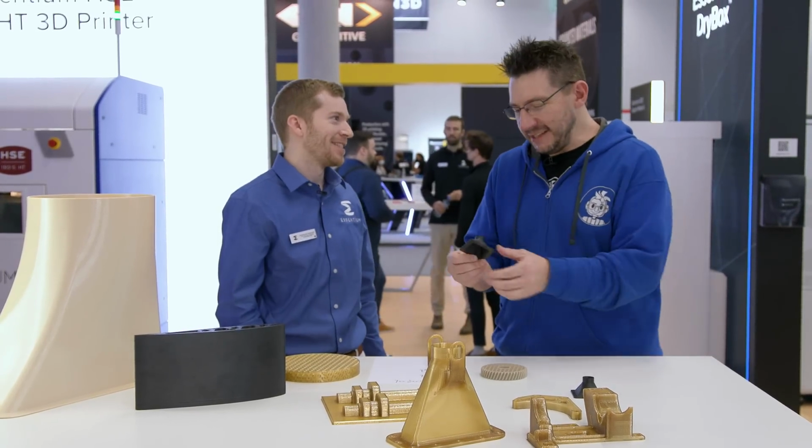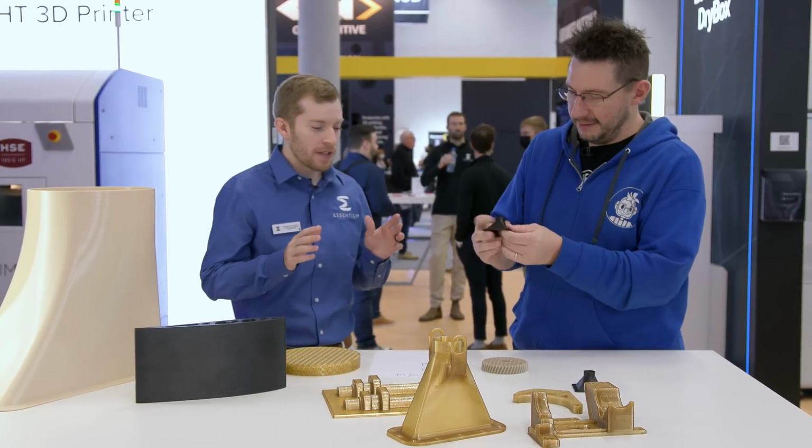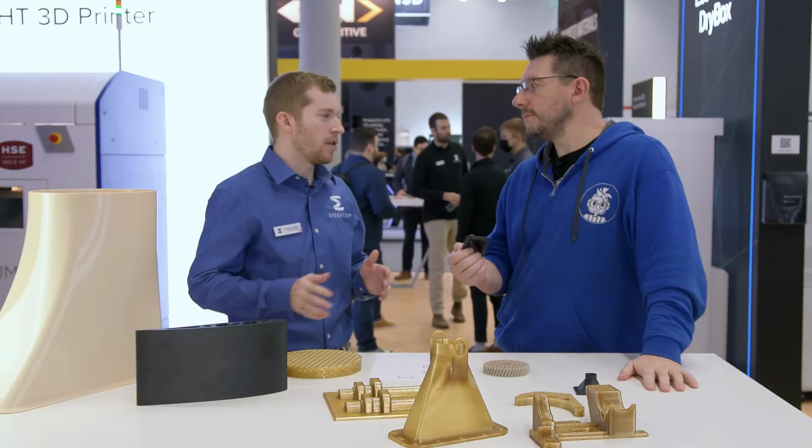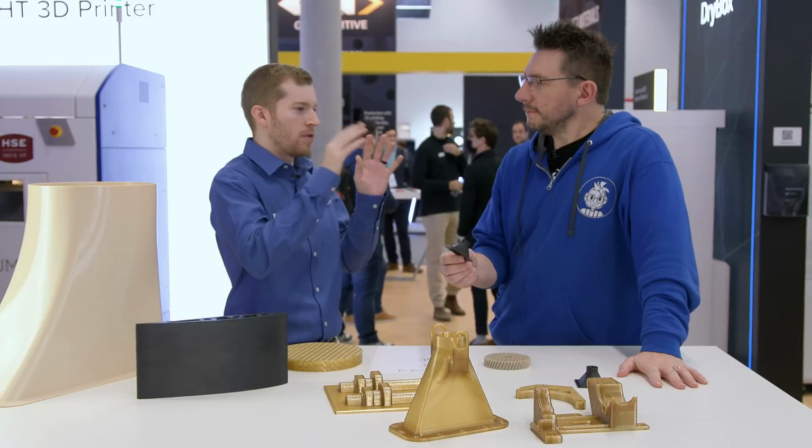Wait a minute. It doesn't make sense, right? Here's the thing. When you get to semi-crystalline materials, when you zoom in on them they are no longer all wiggly and weird and amorphous and have no structure to them.